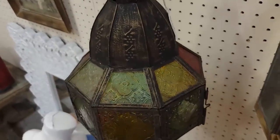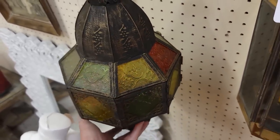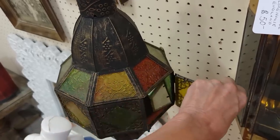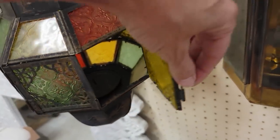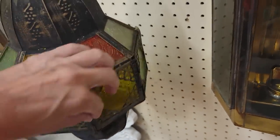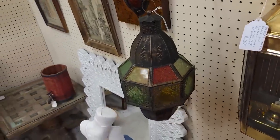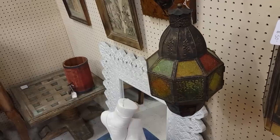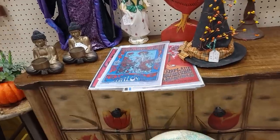I do like this piece too. Now with these, you gotta see if it is a reproduction or is it legitimately the old version? And I really don't know the difference, is the problem. To me, this looks like a newer reproduction. I could be wrong. Also, if I am wrong, it'd be something I'd have to keep, and I'm not sure where I would put it. So we will let that one go.